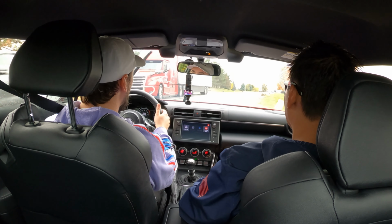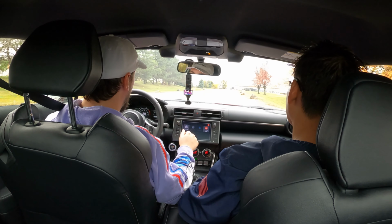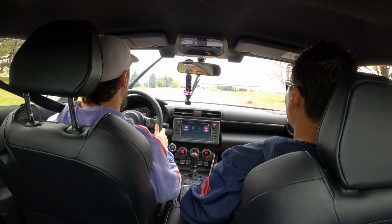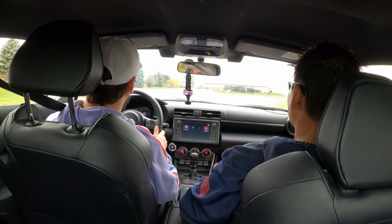The GR86 is exceptionally noisy though, whether it's engine noise, exhaust noise, or wind noise, you get it all. You're not getting away from any of it, and you're gonna love it. But it's not a very great sounding exhaust, I would say. I would definitely like to hear a better exhaust, but it's not bad. It's just a little lackluster.